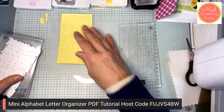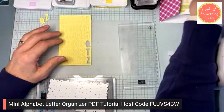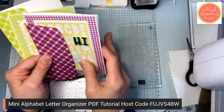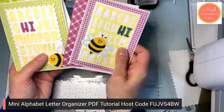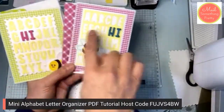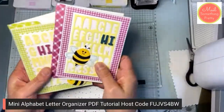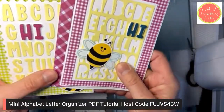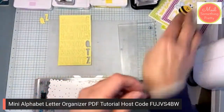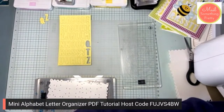So let me show you my samples. So in these two samples, I did the hi because the H and the I are next to each other in the alphabet. I did them in different colors. So I'm going to cut them now. On these, I don't know if you can see, I used glitter paper.